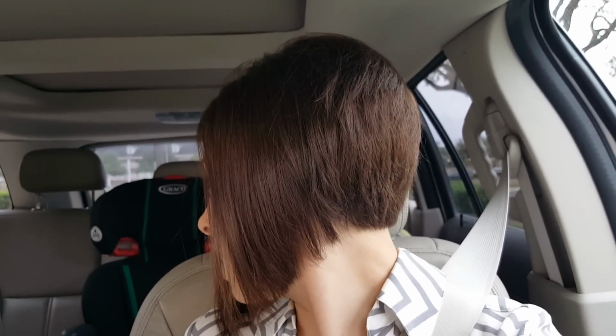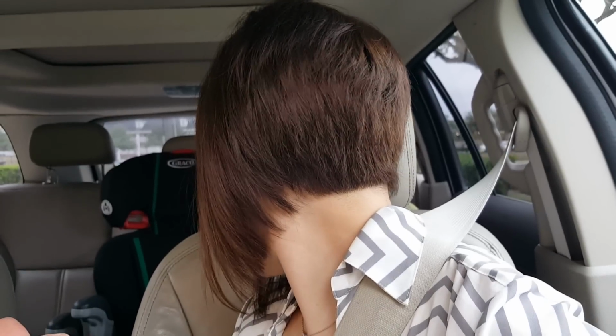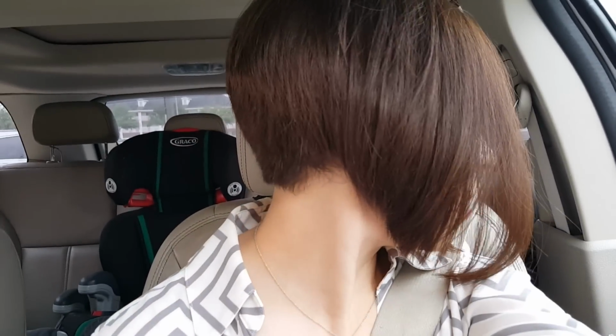I got my hair trimmed and I thought I would do a little video to show you guys the cut. So this is the front and then the side, a little bit of the back, and then the other side and a little bit of the back. And I'll do a video at home to show you guys better what it looks like. But I come to TNT Hair Salon here in Houston. Well, it's in Pasadena, Texas, right outside of Houston.